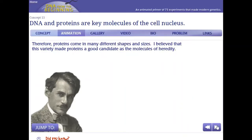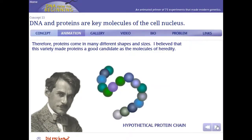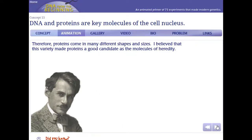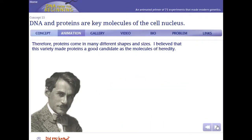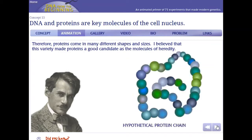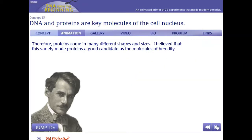Therefore, proteins come in different sizes and shapes, and Levene believed that the variety of proteins made them a good candidate as molecules of heredity. In those days, the concept of nucleic acids or DNA was not evident, and Levene thought that it was a protein chain that was responsible for heredity rather than DNA.